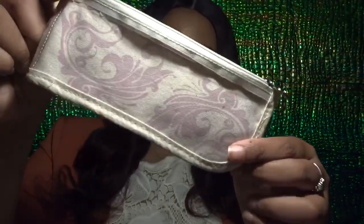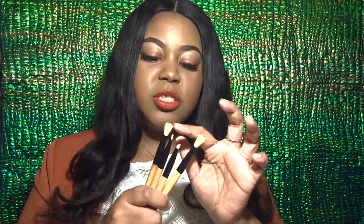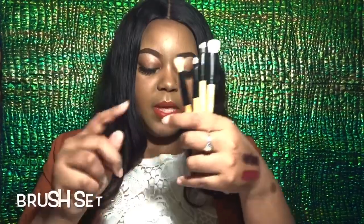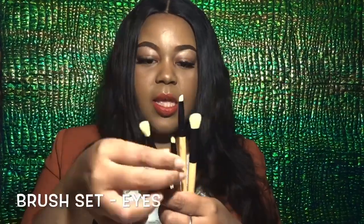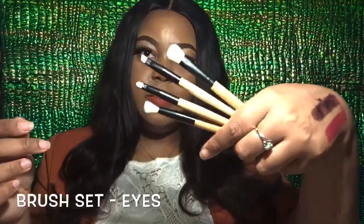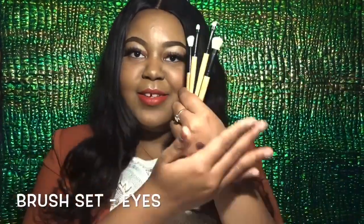So when you unzip it and you pull the 4 brushes out, you can see that logo more clearly. I just like the little nice things like that. And like I said, all of these brushes are extremely soft. I can't wait to use them. This would be the medium shadow. This would be the angle liner, the blender crease, and the mini detail brush. So that's how these look. And excuse the lipstick on my hand.